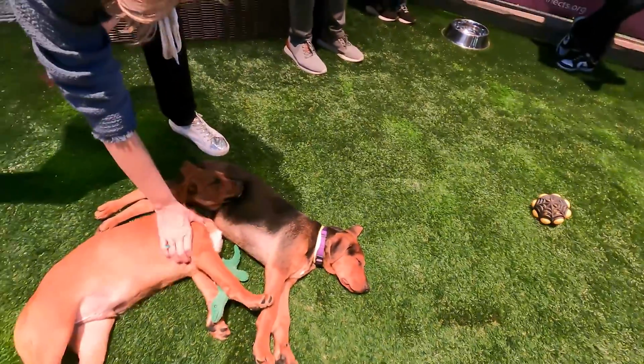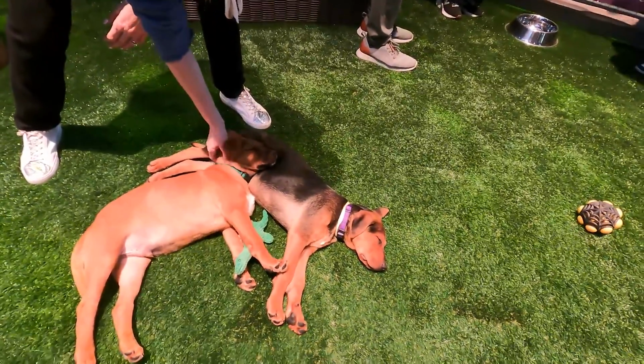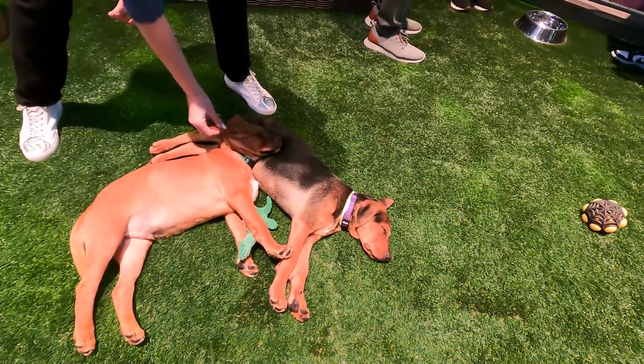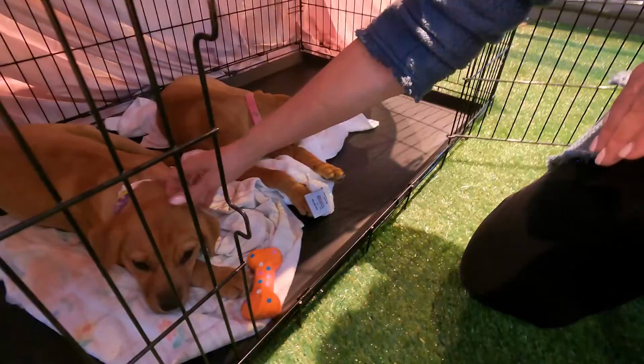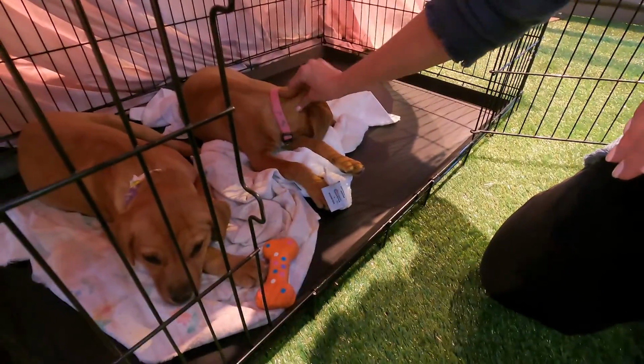Oh, they're so cute. You're petting Sriracha. They do have a nice demeanor, though. Oh, they're so sweet. They're so tired. Say, I'm a growing puppy, I gotta get my Z's. The one in the pink is Ginger, and she's my favorite. She was very snuggly when she had the energy this morning.